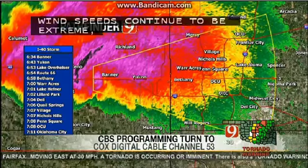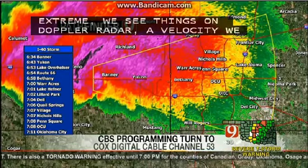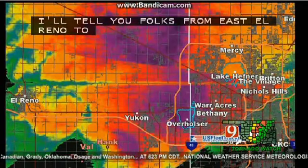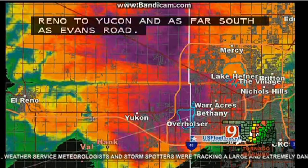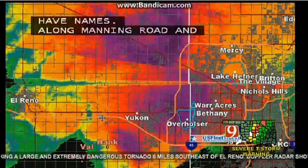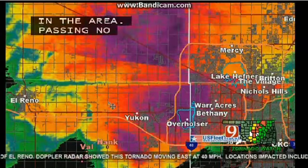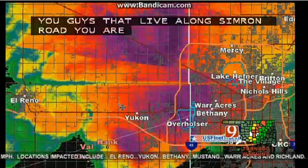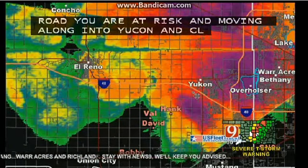But once again, as you look at that, I can tell you folks, from East El Reno over to Yukon, and right now as far south as Evans Road. A lot of these roads do not have names. There's Manning Road, it is moving along Manning Road, and it's going to be crossing Banner Road, the circulation is right in that area. It is passing North Gregory Road. These are north-south roads. And you guys that live along Cimarron Road out there, you're at risk. And moving on toward Yukon, 2 miles west of Yukon, we have North Richland Road. And then right as it moves into Yukon, North Frisco Road.